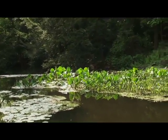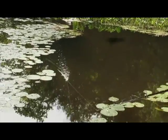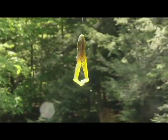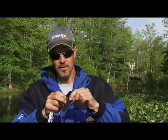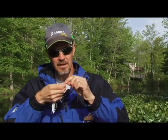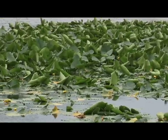And the cool thing about those frogs is when you get into pads, the pads can sometimes be as thick as covering the water with 2 or 3 inches of cover, and those fish will come right out of that cover, right out of those pads, and they will blast those frogs. The trick to that is you need really good heavy line. That's where braid comes in handy, because you can horse some fish out of some of these pads. But that is some fun fishing.